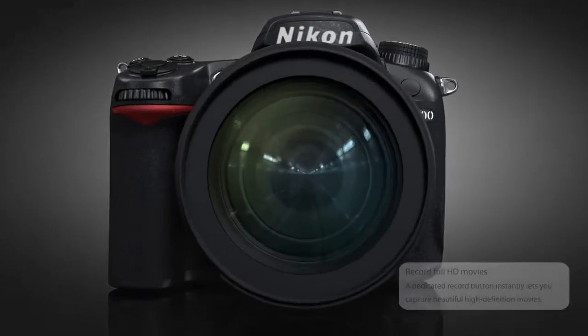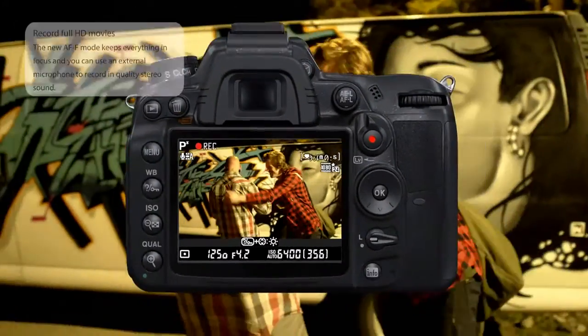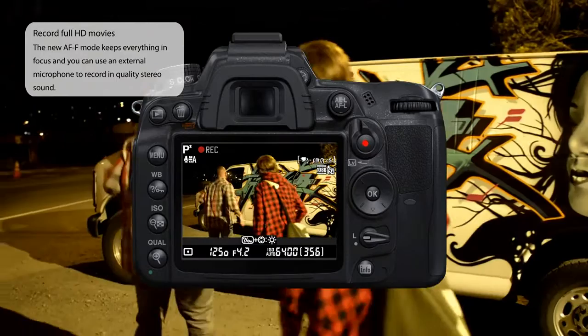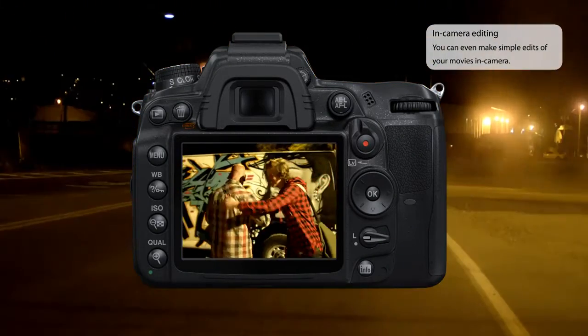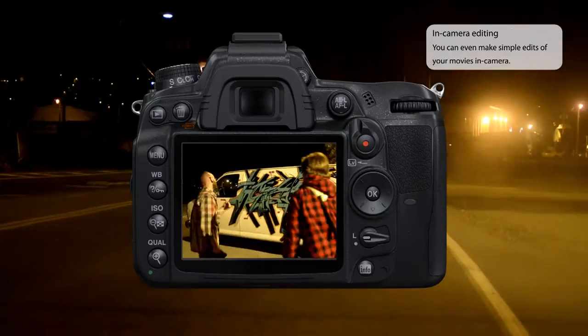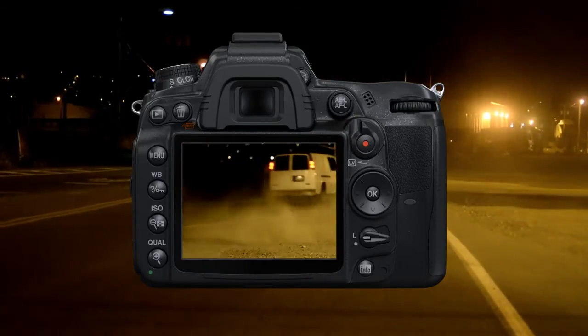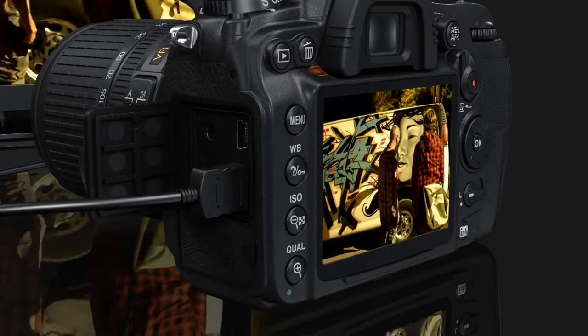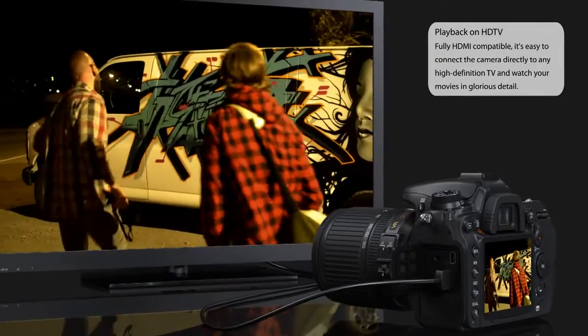With Nikon D7000, you can shoot with continuous autofocus to create stunning full HD movies with quality stereo sound using a compatible external microphone. Edit your movies on the go with simple in-camera editing. Share all your pictures and videos in camera on your HD TV or computer with built-in HDMI output.